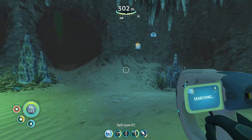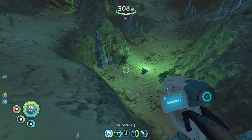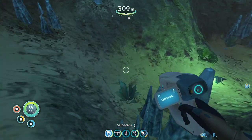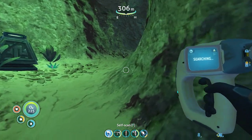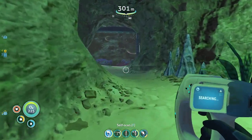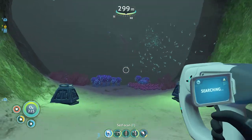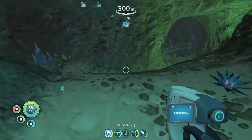Okay, where am I? Undersea cave of some sort, possibly. Could be on an island. Let's take a little gander around. See what we see. See what we find. Okay, no, underwater cave and probably the Grand Reef, if I had to guess. Cool.